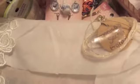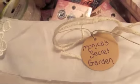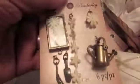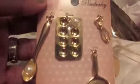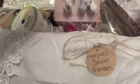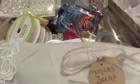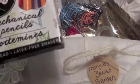And these little tags, it would say Monica Secret Garden. And then each thing was individually wrapped. And then it said Monica Cooks. And then these beautiful little charms. They're cute. Monica Tea Time. I mean, trims and lace. I'm going through quickly only because my vlog is going to be too long.